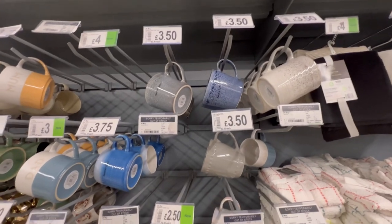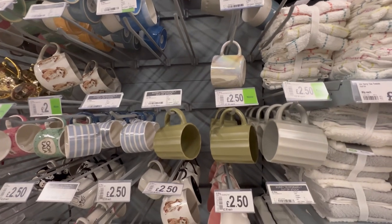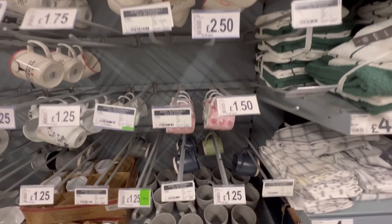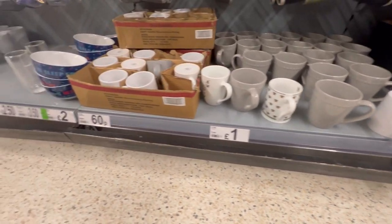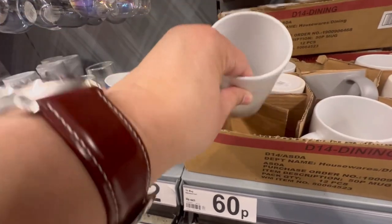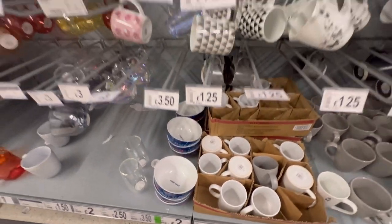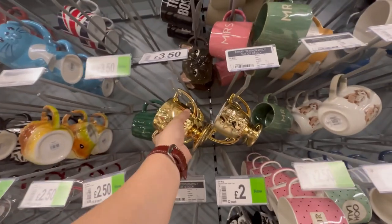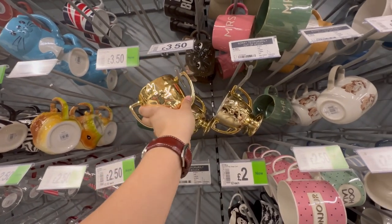So we're in the mug section. That's a pound. 60p even. This is nice quality. Yeah, can do. 60p. Look at this. Winner! 350.